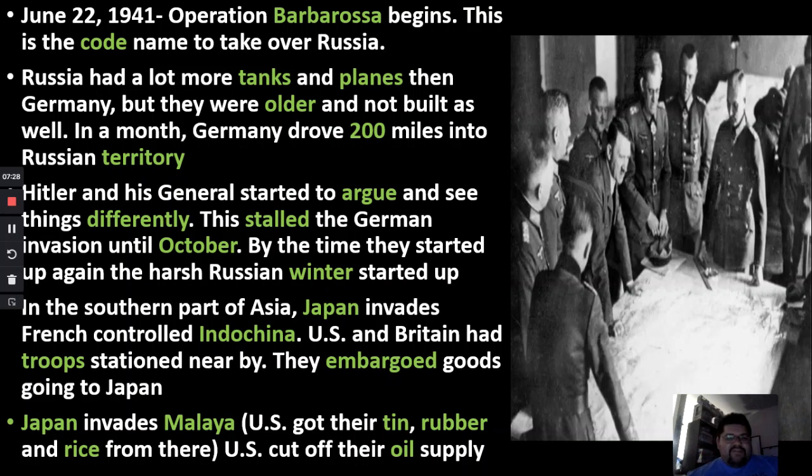June 2nd, 1941, Operation Barbarossa begins. Now, what is that? It's a code name to take over Russia. That's the operation's name. Now, here's the thing.